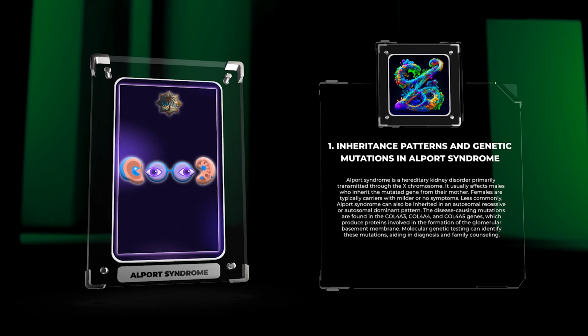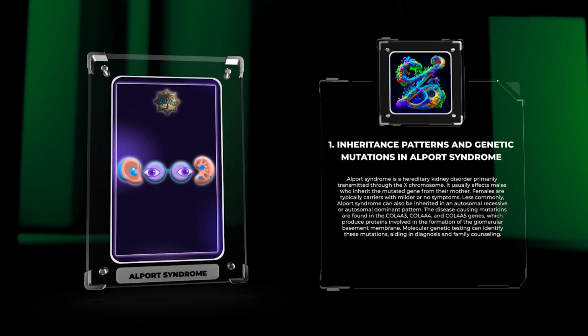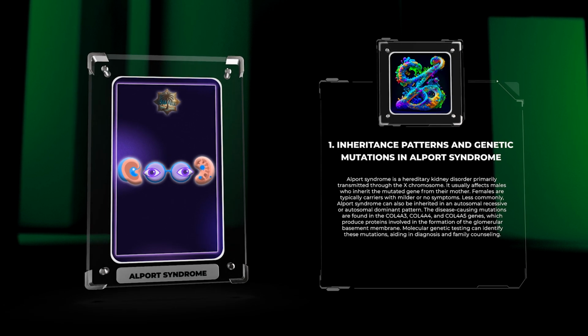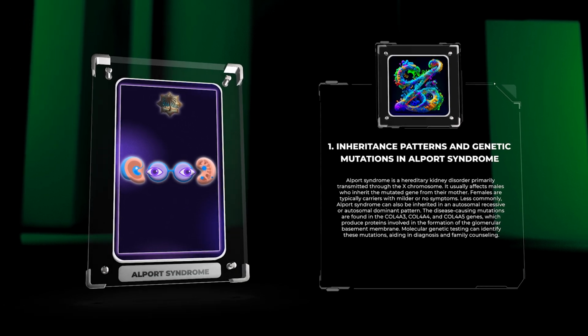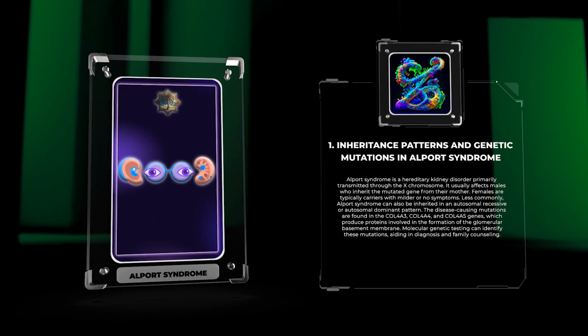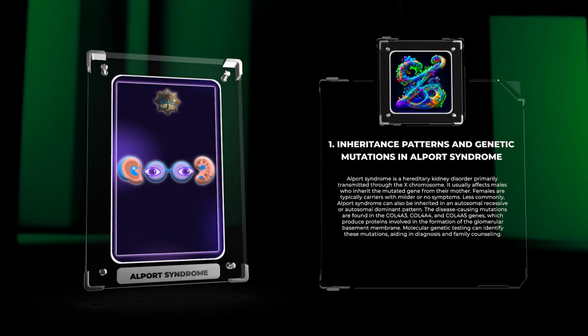The disease-causing mutations are found in the COL4A3, COL4A4, and COL4A5 genes, which produce proteins involved in the formation of the glomerular basement membrane. Molecular genetic testing can identify these mutations, aiding in diagnosis and family counseling.